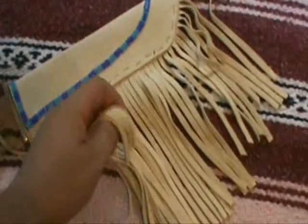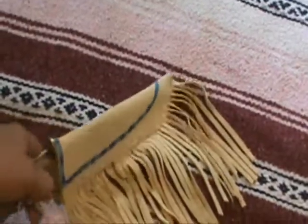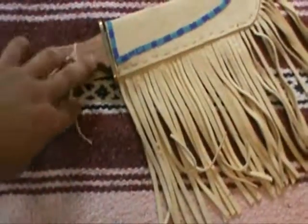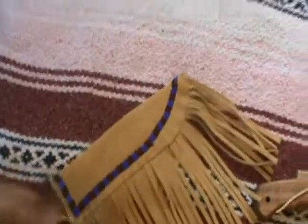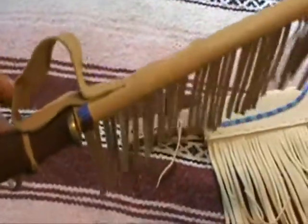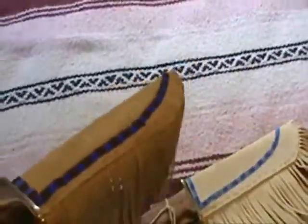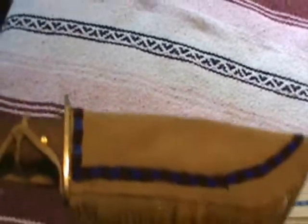This is made out of buckskin. Nice commercially German tanned buckskin. Some of the best buckskin that's on the market. And I have cowhide knife sheaths. Same thing, Bowie knife. They can go along with any other different size knives as well, not just Bowie knives. This is just the example I have because I have Bowie knives.